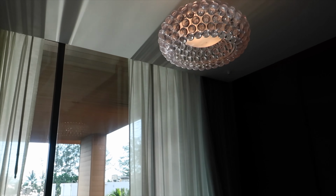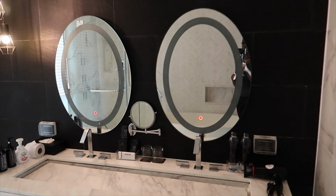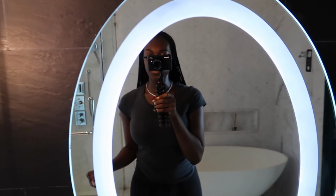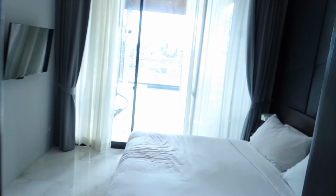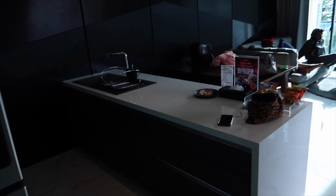And then the master bathroom. So I have a soaking tub, standing shower, and two vanity mirrors with really cute lighting. Okay, and then we have the second bathroom, with another standing shower, a rainfall shower. And we come out into the kitchen.